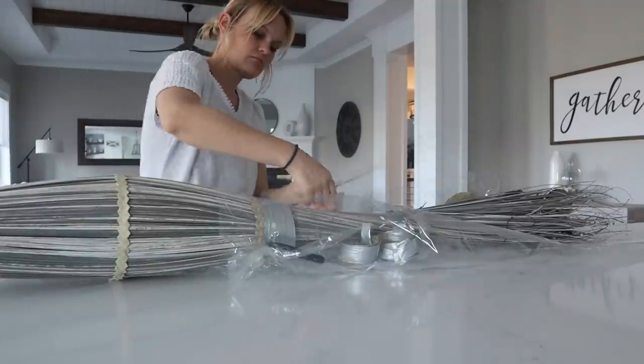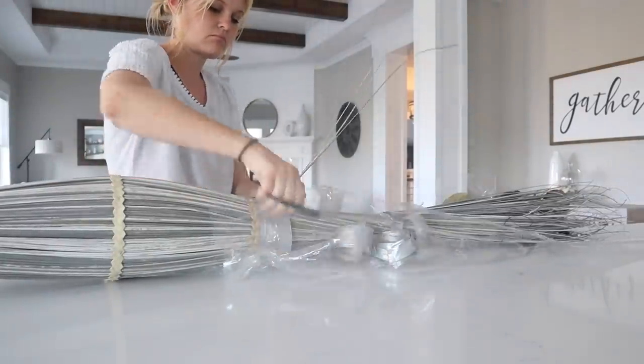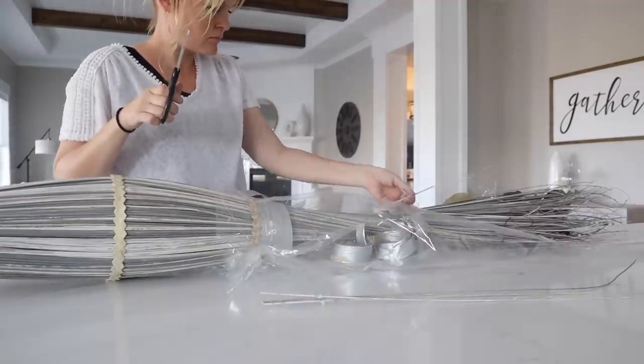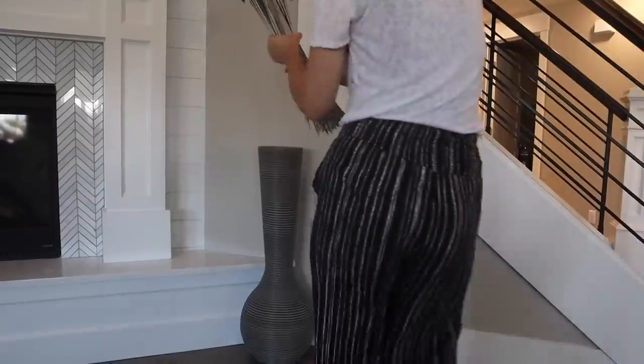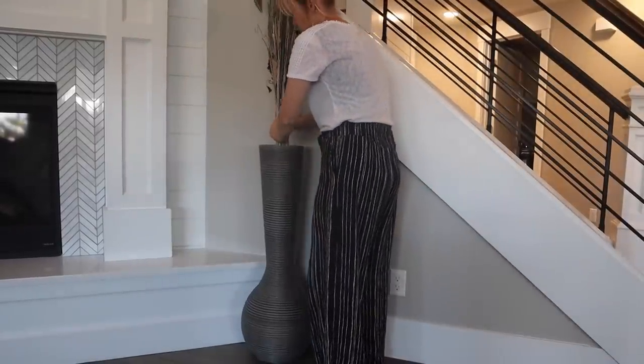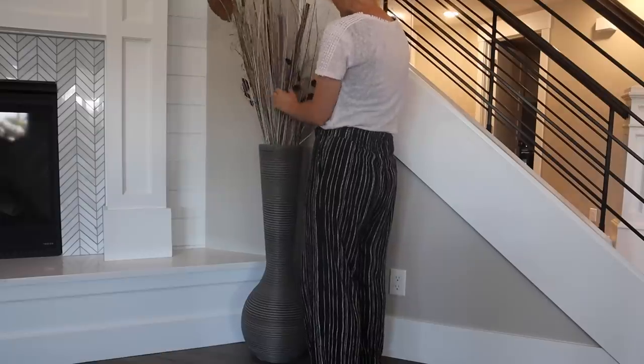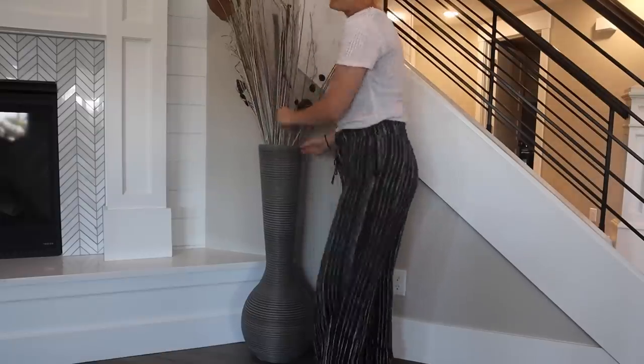All right, guys, I need to interrupt the basement house tour because I forgot to decorate one thing. That's more like it. And now I can show you guys the family room.